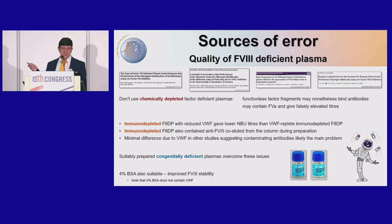But also, as I mentioned earlier, you can just use 4% bovine serum albumin, which does actually give you improved factor VIII stability. And of course, remember, there's no von Willebrand factor in bovine serum albumin anyway.